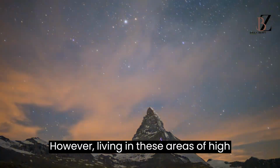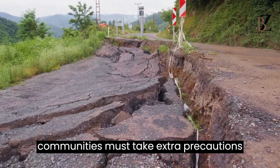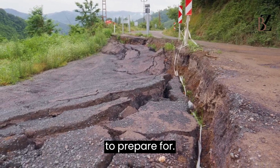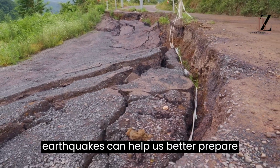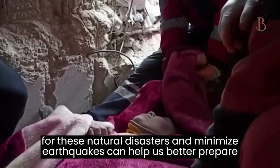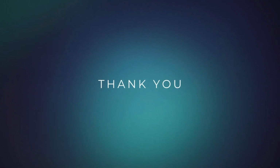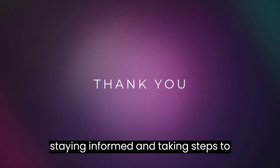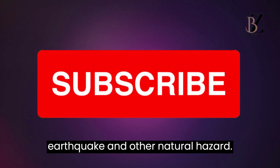However, living in areas at high risk of earthquakes means that communities must take extra precautions to prepare for the impact of these events. Understanding the science behind earthquakes can help us better prepare for these natural disasters and minimize their impact on our communities. By staying informed and taking steps to prepare, we can stay safe in the face of earthquakes and other natural hazards.